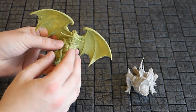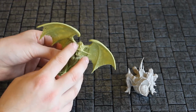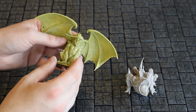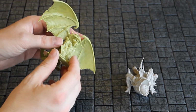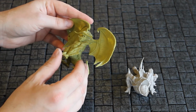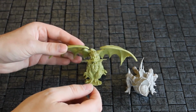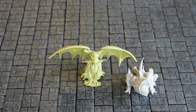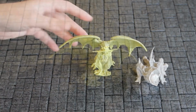An interesting thing about this dragon is it has these two, I don't know if they're supposed to be antennae or if they're supposed to be horns, but to me they look more like antennae. And it does not look like this dragon has eyes. So maybe it just uses the antennae to get a grip on its surroundings instead.